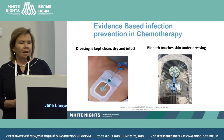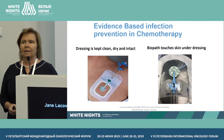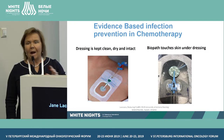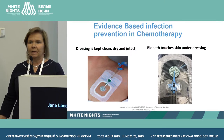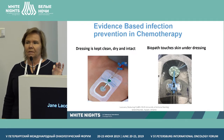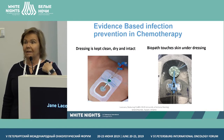So again, these are pictures I took at the university. Our dressings are kept clean, dry, and intact. And if you notice, there's a little round patch at the insertion site. I did not notice these yesterday in your institution, but they're easy to use. They're basically little tiny antimicrobial patches that go right at the entrance to the central line. They have chlorhexidine on them, and they reduce the incidence of infection right at the insertion site.